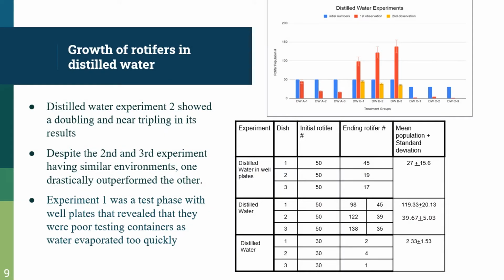We did preliminary experiments involving distilled water and rainwater to act as controls to analyze what effect the moss and moss suspension did have on the rotifers. For the distilled water experiments, we had 2 of the 3 experiments showing results, with only 1 experiment actually showing positive rotifer growth above the original rotifer population count.